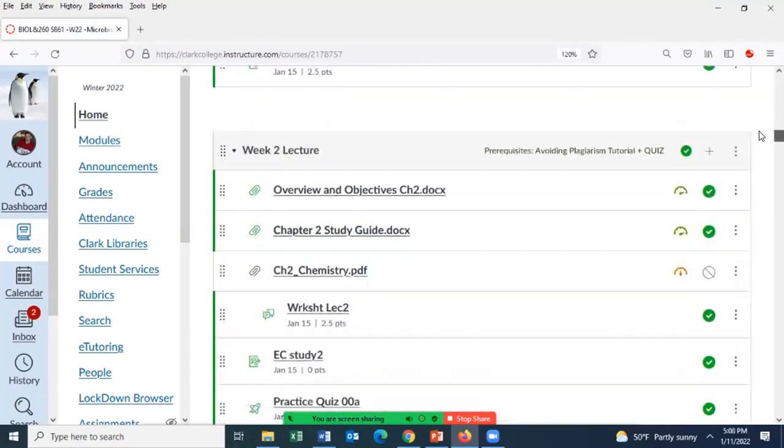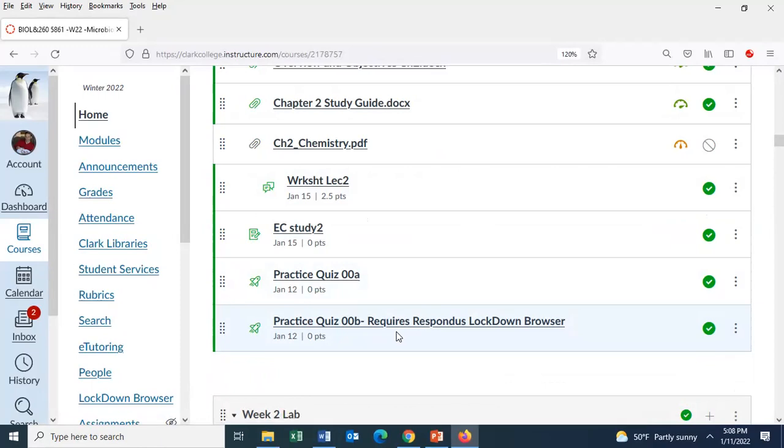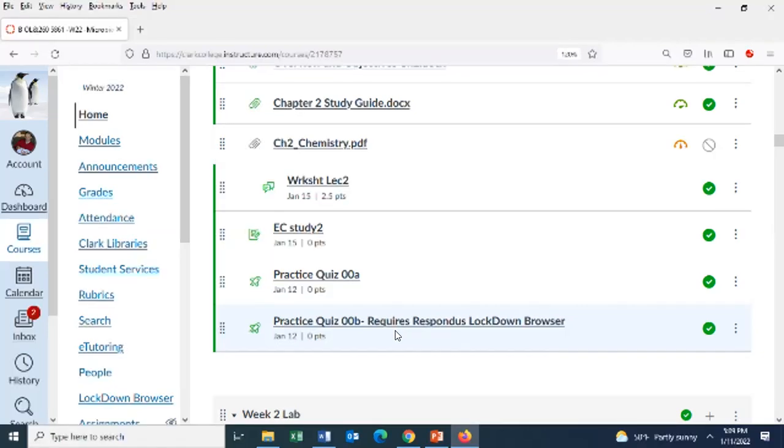And where are the topics? There it is, practice quiz 00A and then practice quiz 00B. Another reason for taking the practice quiz is it will require you to download the Respondus lockdown browser to take practice quiz 00B. And that way you'll get it on your system and up and running. To take all of the multiple choice quizzes, you have to use Respondus lockdown browser. And if you download it and it doesn't run on your system, this will tell you that it's not running on your system. And so I want you to get ready before you do the first quiz, quiz 1, to have Respondus lockdown browser working on your system.